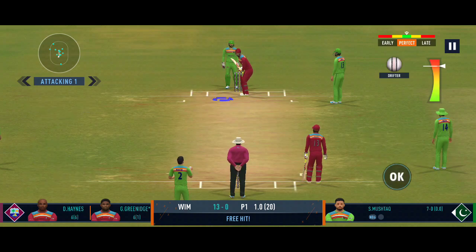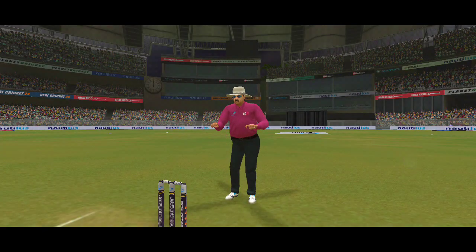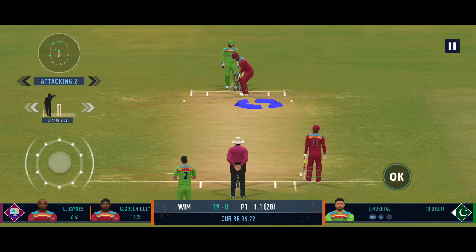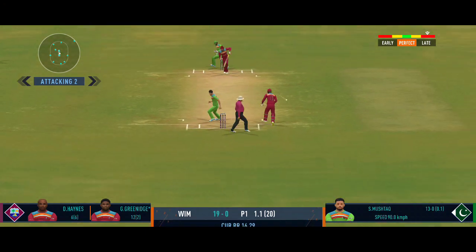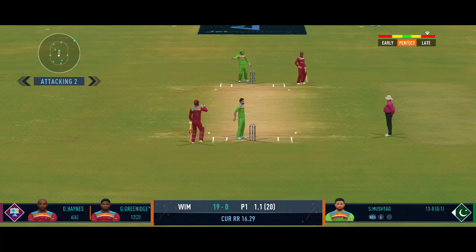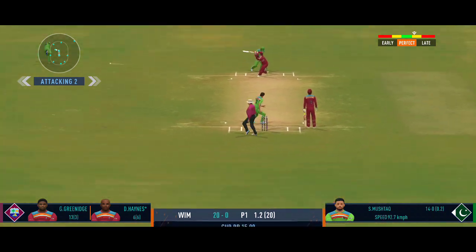Batsman all set to cash in on this free hit. Wow, that is extraordinary. That's a magnificent hit for a six. Well, the captain has been very smart with his bowling changes. Couldn't time that well as you would have liked. I tell you what, he uses the crease well to play the spinners. Good shot by the batsman.